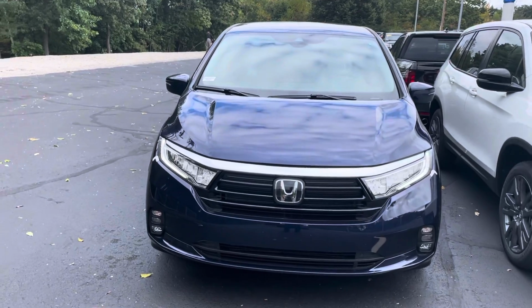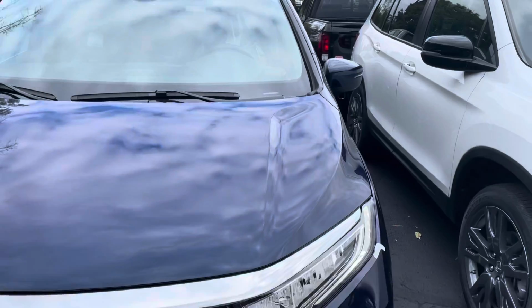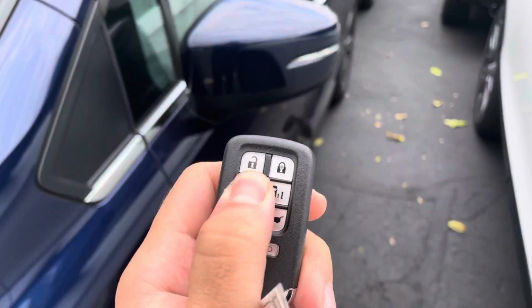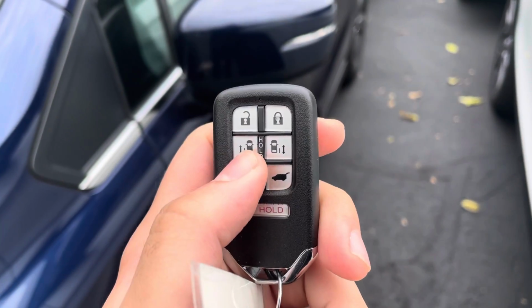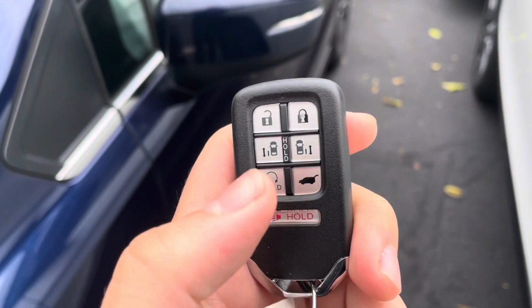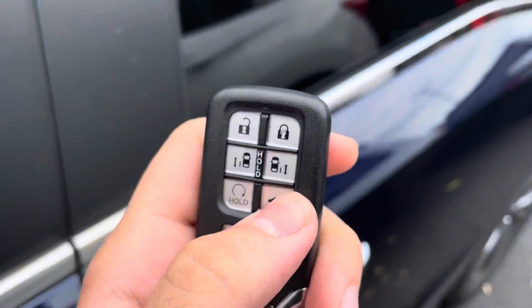I just want to give you a quick look at this 2022 Honda Odyssey that we just got in. I'm going to go through some of the features and show you around the vehicle a little bit. So on the remote, you can see you have a few different controls on here. You have the controls for each side door, as well as built-in remote start from the factory. And you do also have a few other things like your tailgate button as well.